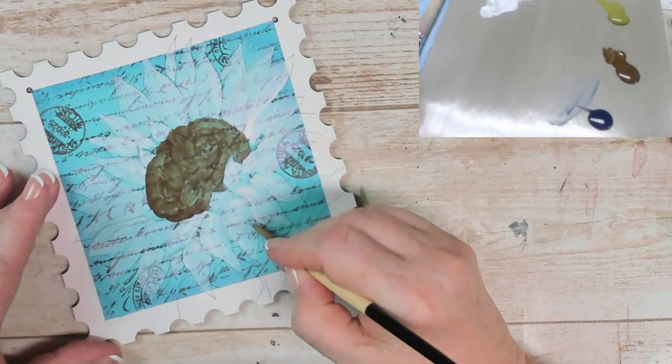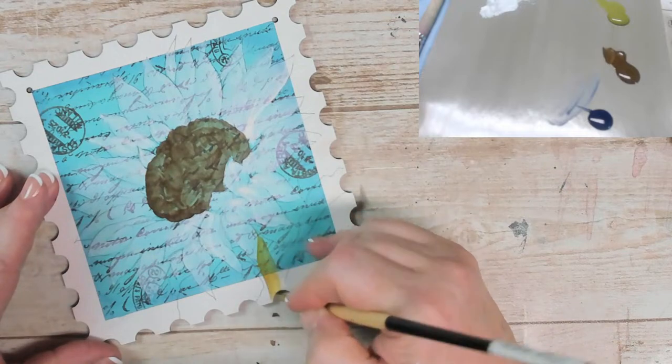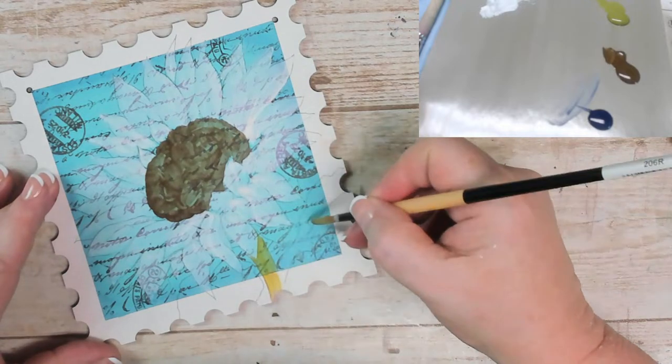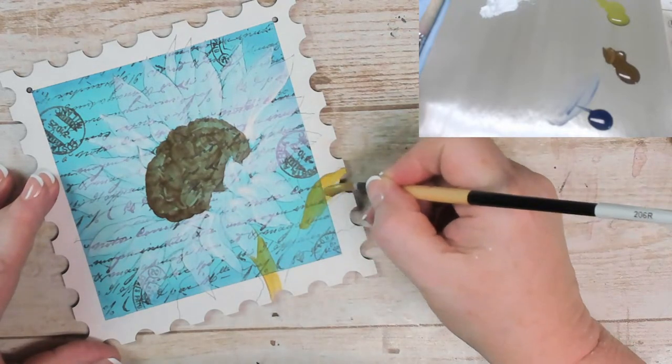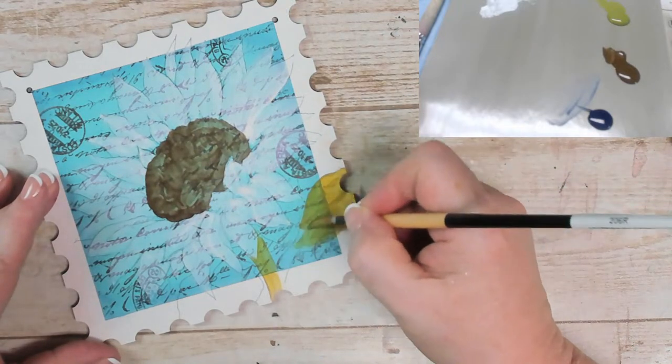So we have a stem. I'm going to base coat that with a little bit of antique green. It will probably take a couple of coats to get this to cover well, but that's all right.